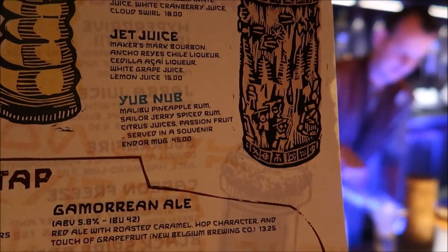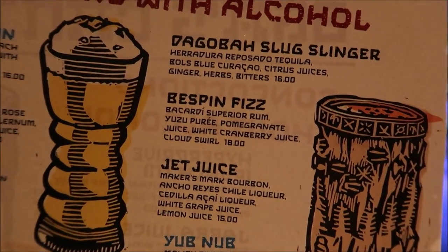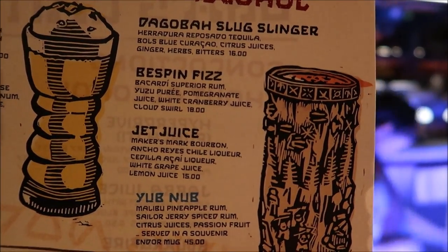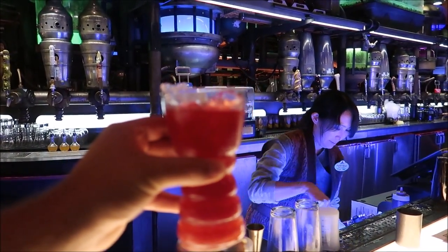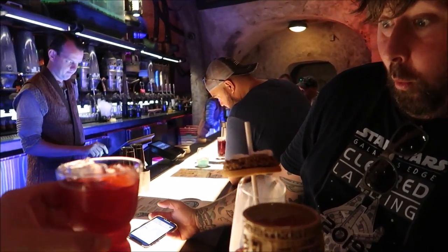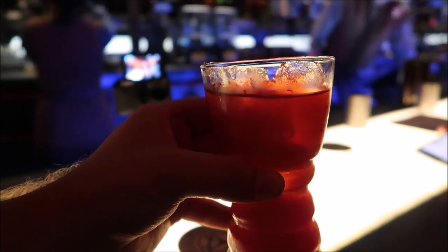So our first drink, we got the Yub Nub right there. You can't really see much because of the glowing bar, but it looks fancy. And our other drink is the B-Spin Fizz. Look at that. It's a little bit of cranberry juice, Bacardi, and pomegranate. Ooh, I like it a lot. That's the B-Spin Fizz over there. Cheers. Oh, watch out with the cookie. Don't lose the cookie. Whoa. Almost had a cookie. Alert, alert. That was close.